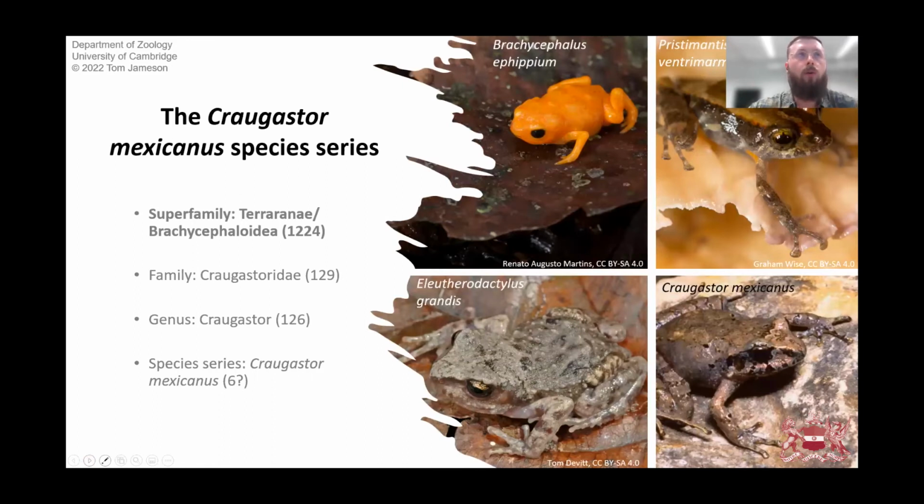So we were looking at a group which is called the Craugastor mexicanus species series. And so to orientate you, this group of frogs are part of a superfamily of frogs we call the Brachycephaloidea, over 1,200 frogs that occur in the Americas. They occur from the south of North America down through Central America and the Caribbean into the Amazon basin and the Andes as well. And featured here, we have some examples of the Brachycephaloidea.